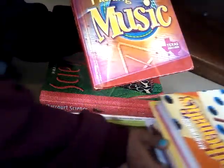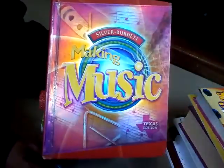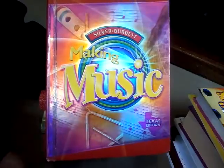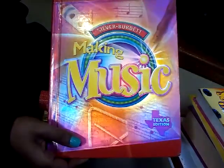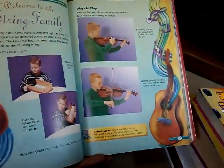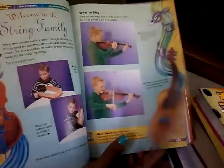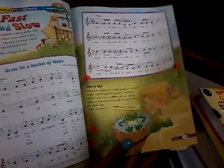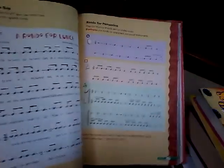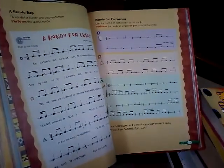Move these out the way. This next one is also a textbook. It is a Making Music textbook. It says Texas edition. I don't know when the copyright was. We live in Texas, so at some point they were using this book. It has songs in there, and I figure you can't go wrong with songs. So we'll find a way to add this to our curriculum next year as well.